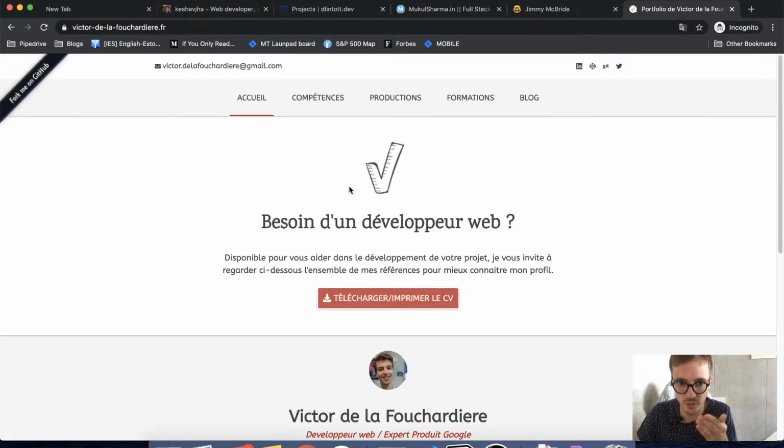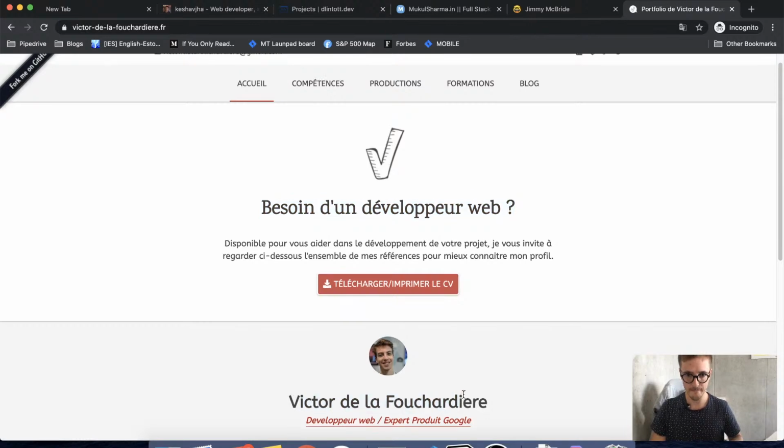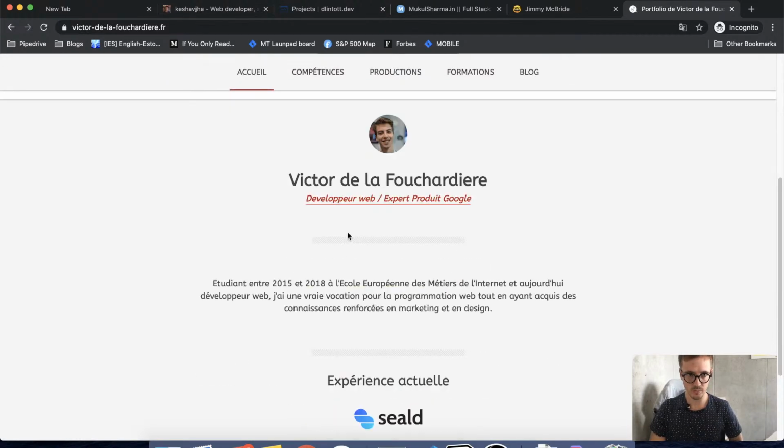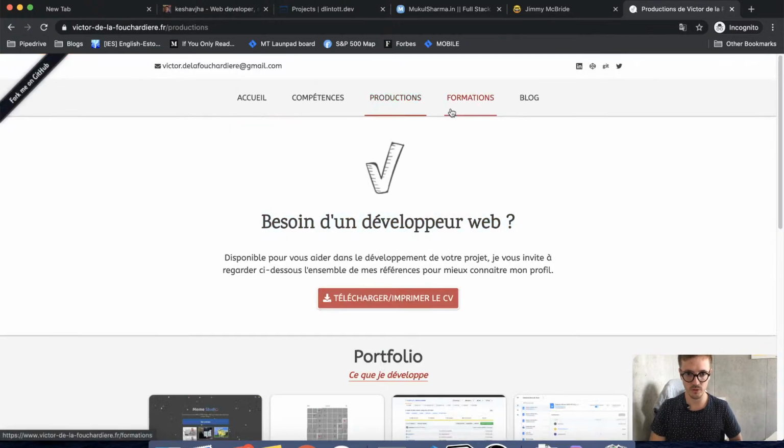Visual-wise, I believe it's a really simple, solid, functional portfolio. It looks nice. I really like the icon here, and as I said, when I land on the page, I can see right away that this page is about being a developer. Probably you can make that font size a bit bigger because at the moment it's competing with your name. But other than that, I don't have much to add regarding design.